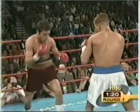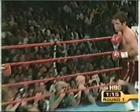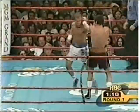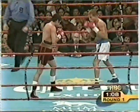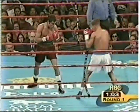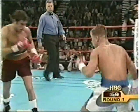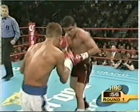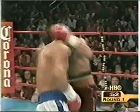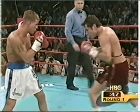The first thing I notice is that Gatti is doing more ducking and head movement to avoid the jab, and that's why De La Hoya has been unable to establish it as yet. And the problem with that is De La Hoya is bending his knees to try to jab. You don't want to give up your height advantage to a puncher. Let him reach and miss up on top. Don't be down there where he wants you. Right hand inside by Gatti. De La Hoya flicked him with a left.